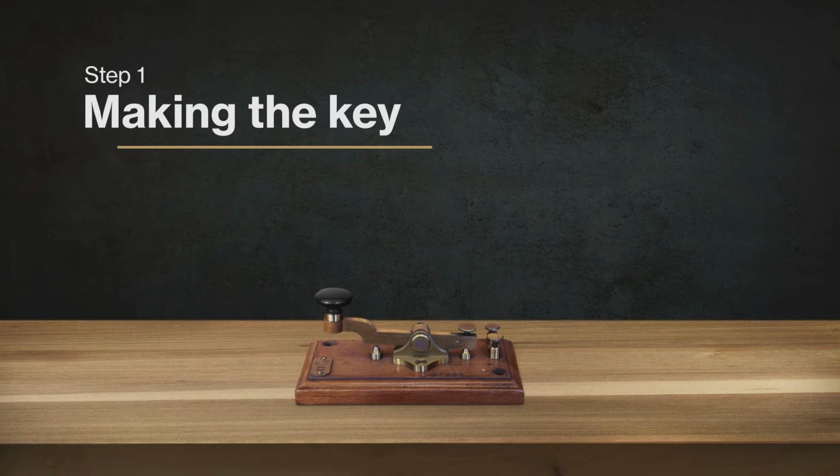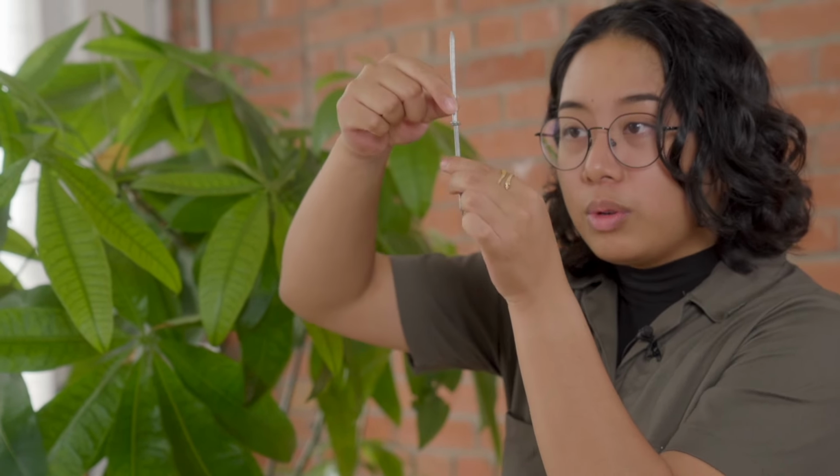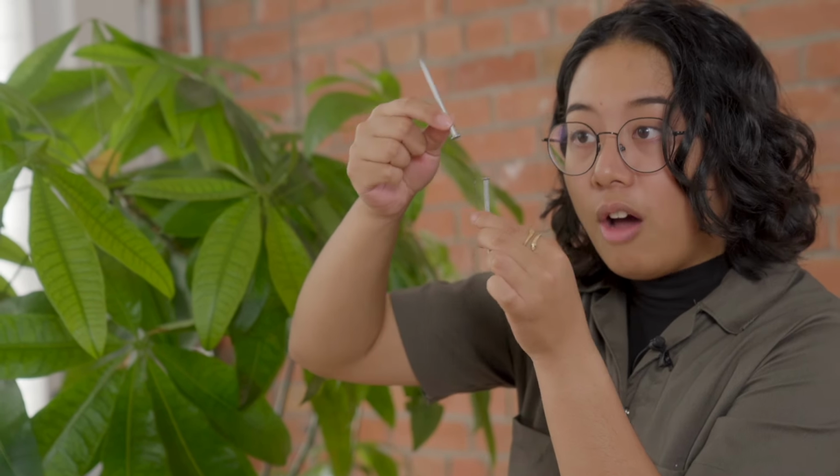Let's move on to step 1, making the key. Now, the key is that tappy bit of the telegraph. At its most basic level, it's just essentially 2 pieces of conductive metal. When you connect them, you actually allow a current to pass through. So when they're connected, this is the on position. When you separate them, that connection is broken, so this is the off position.